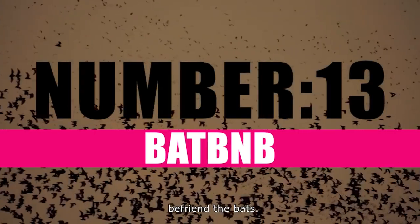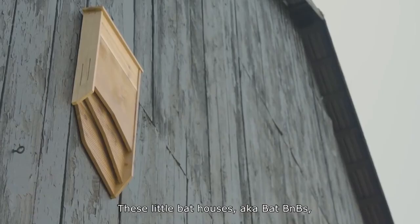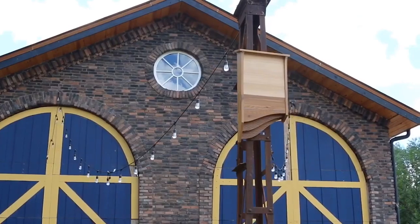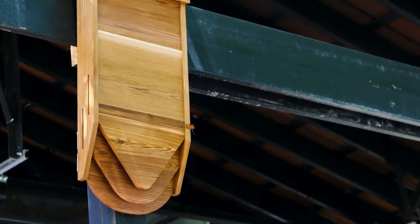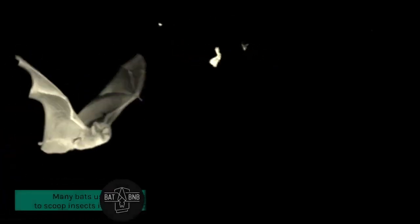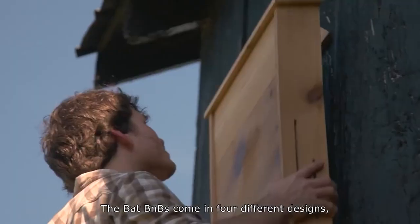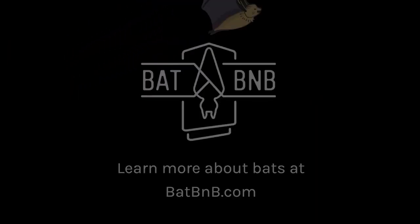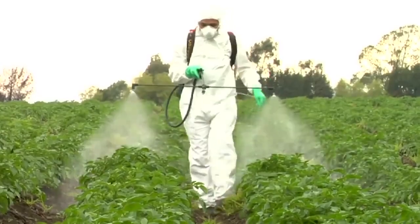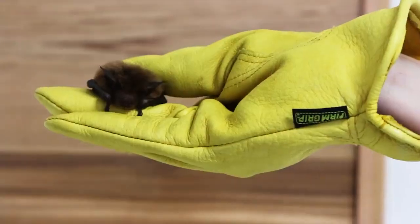Number 13. Batman Bee. The Batman Bee provides a practical way to encourage bats to inhabit your property, offering natural insect control. With the ability to consume numerous insects each night, including mosquitoes, flies, and cockroaches, bats play a vital role in maintaining the ecosystem's balance. This pre-assembled bat house accommodates up to 50 bats and is designed for easy installation on wooden surfaces. By investing in the Batman Bee, you can create a welcoming environment for these beneficial creatures.